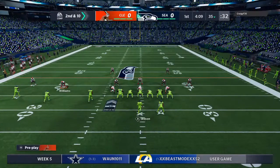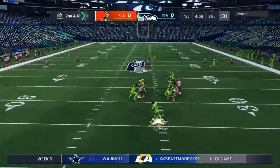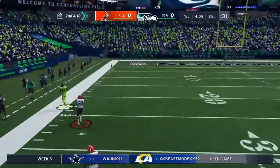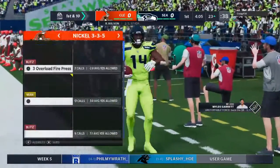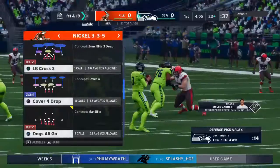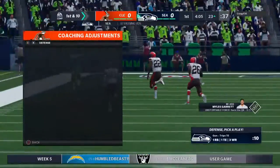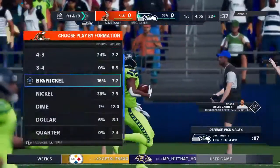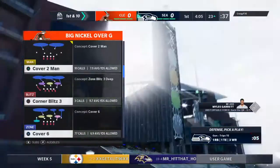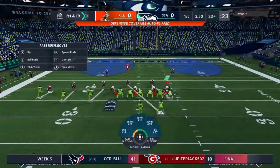Here's 2nd and 10 now from the 35. To throw again. Wilson going for Metcalf. It's caught inside the 25. And all the way down inside the 25 before he's out of bounds. There's no doubt in my mind that not many guys in this league have had the impact that he's had here in the first half of the season. He's been a big play guy from the word go and continues to be one with another one right there.